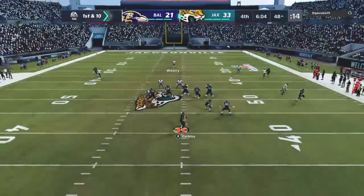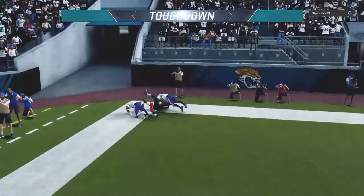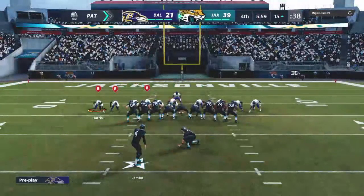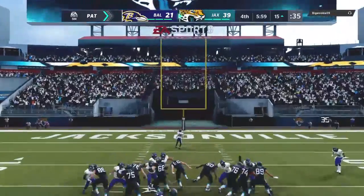Throwing on 1st down, Perkins. And he'll let this one go deep for Chark. And that ball is caught by DJ Chark for the Jags touchdown. DJ Chark, his 2nd touchdown of the afternoon. And the Jaguars are able to widen their lead.